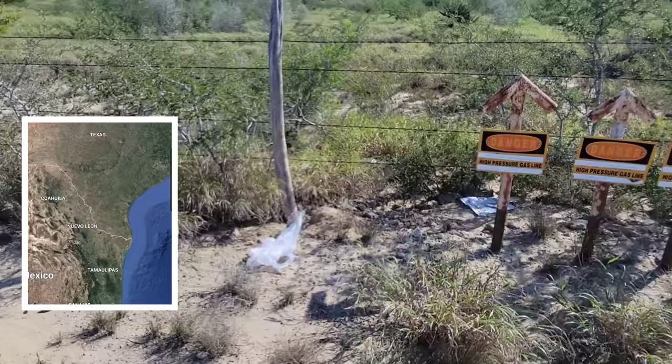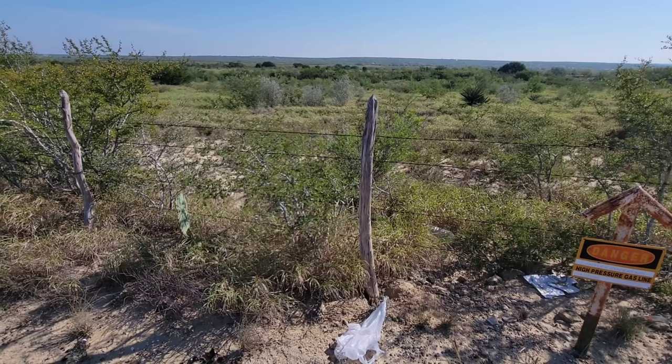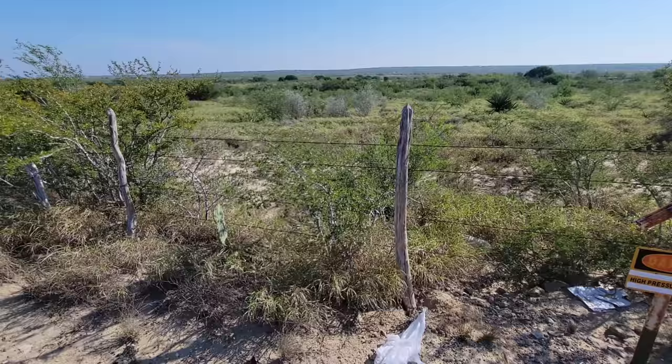Okay, I still got videos of South Africa I've got to put together, but I figured I'd take a little break right now because we've got something especially nice going on here in South Texas today, in beautiful Starr County, Texas. We got a pretty rare plant.